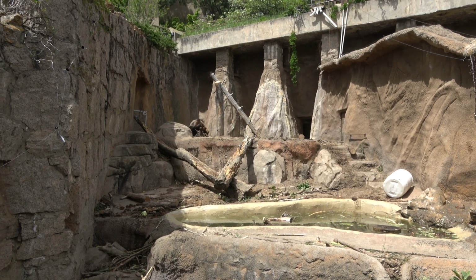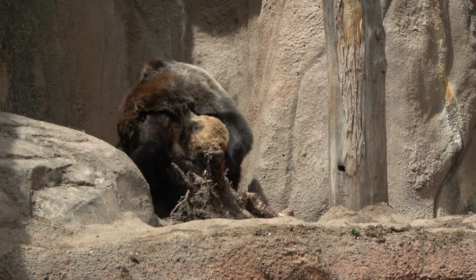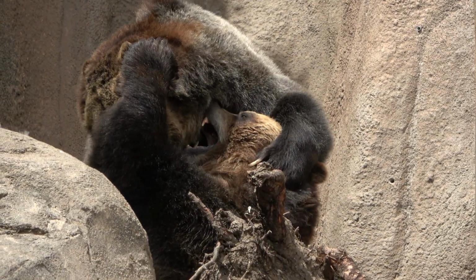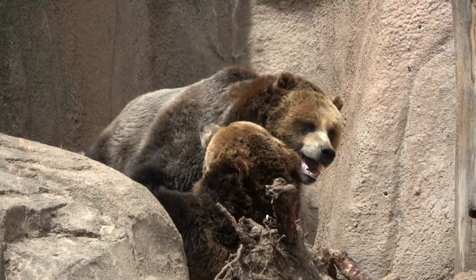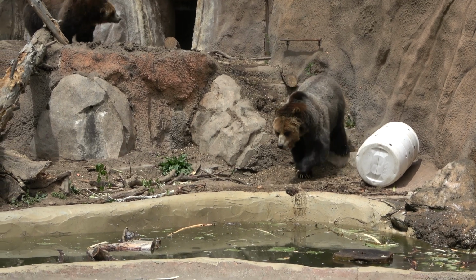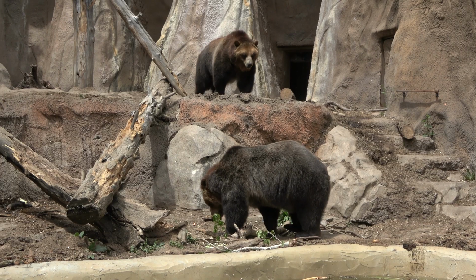Oh, look at that. It is two big old grizzly bears wrestling around. Those are very big, very strong animals. Here's a better look at the grizzly bears. They are such an awesome animal.